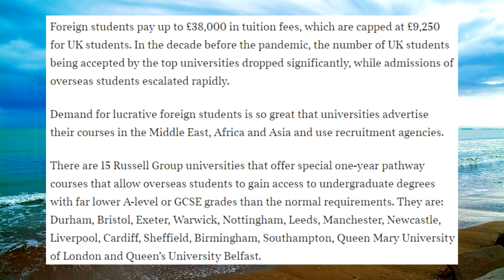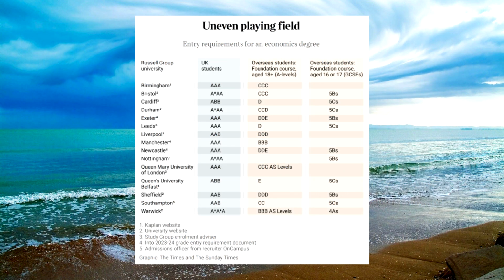And whether that's just the ones the Times have found or not, I'm not sure, but given that there are 24 Russell Group universities, that means over half of them are involved in this scam, which is just absolutely absurd. You want to get to a Russell Group university? Well, you thought the competition was bad with the amount of UK students who want to go there. Wait till you see the scam they're involved in of foreign students that are taking your place because they can offer apparently over 4 times the money that you can offer. Absolutely insane.